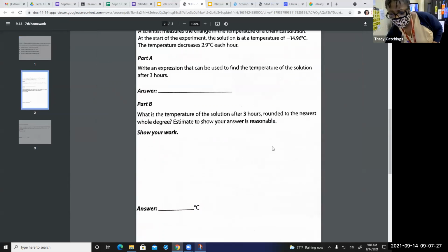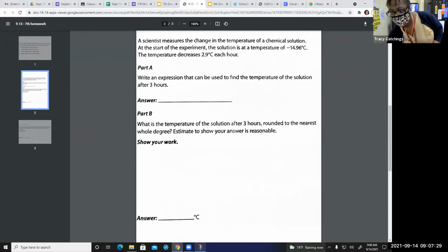All right, number two. Number two had 2 parts to it. Once again, make sure you are reading carefully. It said a scientist measures the change in the temperature of a chemical solution. At the start of the experiment, the solution is at a temperature of negative 14.96 degrees Celsius. The temperature decreases 2.9 degrees Celsius each hour. Part A. Did part A ask me for an answer? No. What did it ask us for?